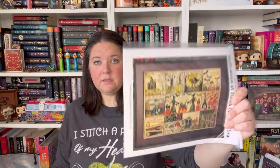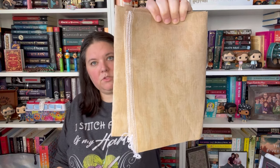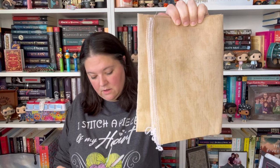Then this is another pattern that I'm just so excited to start. I had a really hard time deciding if I wanted to start this one or the Long Dog, and I ended up going with Long Dog for my birthday stitch. But I am also hoping to start Halloween at Hawk Run Hollow by Carriage House Samplings, which like everybody's doing, and I just think it's absolutely beautiful and I'm so excited to do it. Doing it with all the called for floss and on a 40 count Country Mocha Newcastle linen. Got this from 123 Stitch, and I got all of the called for DMC. Yeah. There we go. So that's part of my haul from this time.